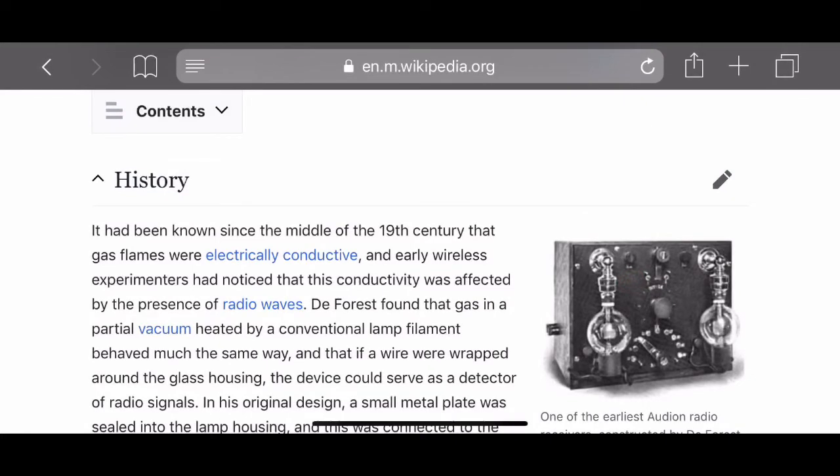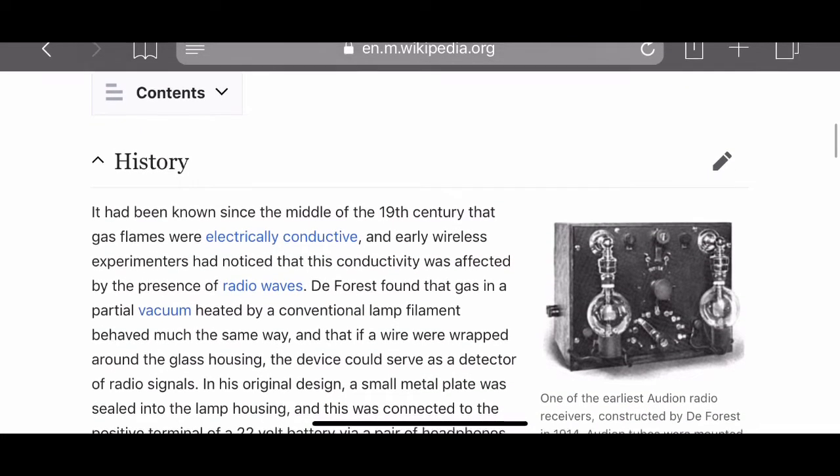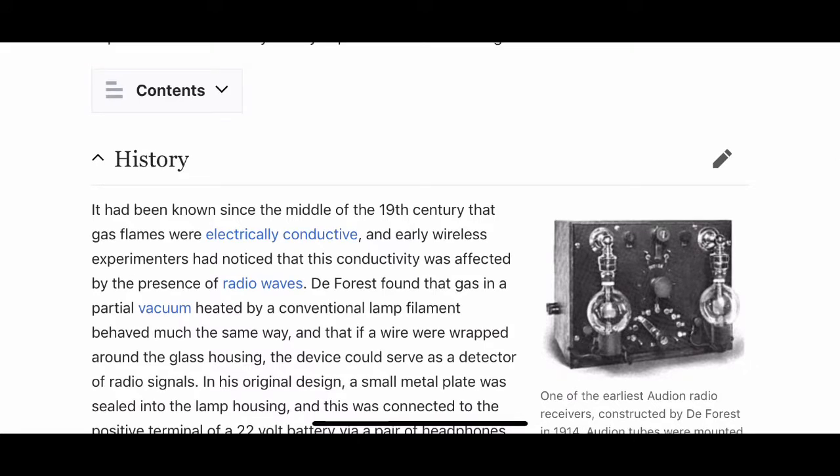It has been known since the middle of the 19th century that gas flames were electrically conductive, and early wireless experimenters had noticed that the conductivity was affected by the presence of radio waves. The fathers found that gas in a partial vacuum, conventional lamp filament, behaved much the same way, and that if a wire were wrapped around the glass housing, the device could serve as a detector of radio signals. In the original design, a small metal plate was sealed into the lamp housing, and this was connected to the positive terminal of a 22-volt battery via a pair of headphones. The negative terminal being connected to one side of the lamp. Wrapped around the outside of the glass, they caused disturbances in the current, which produced sounds in the headphones. This was a significant development as existing commercial wireless systems were heavily protected by patents. A new type of detector would allow DeForest to market his own system.